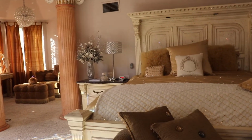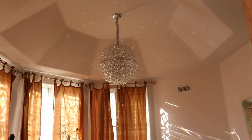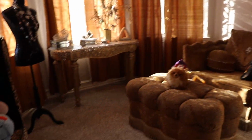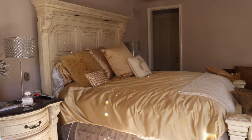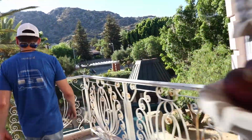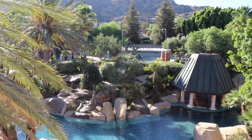Alright, so we're heading upstairs right now. Gonna check out floor 2 of this 17,000 square foot house. Alright, so we are in the master suite right here. Just check out this opulence. Giant chandelier. These carpets are so plush. Huge TV. Look at this bed. Oh my god, look at this right here. This is like a resort in and of itself.